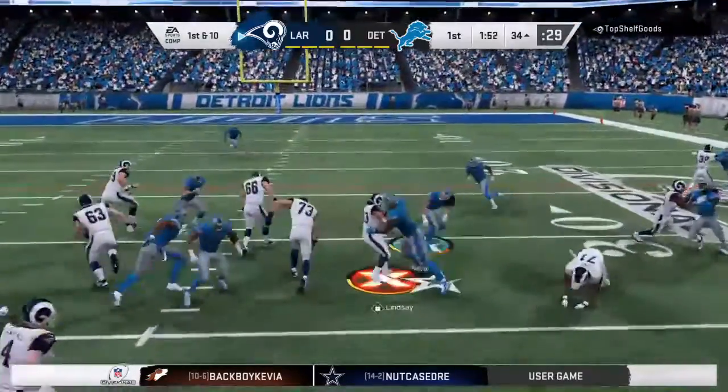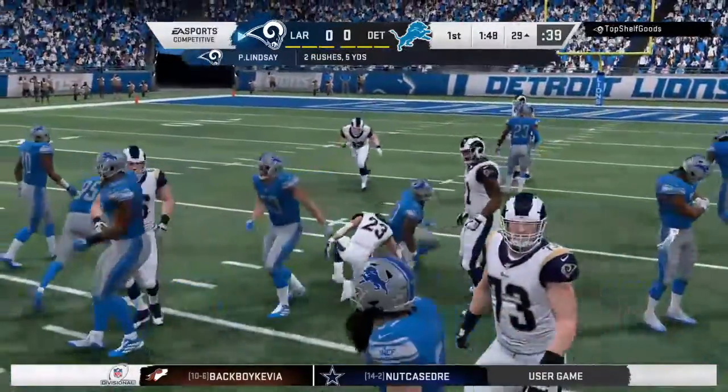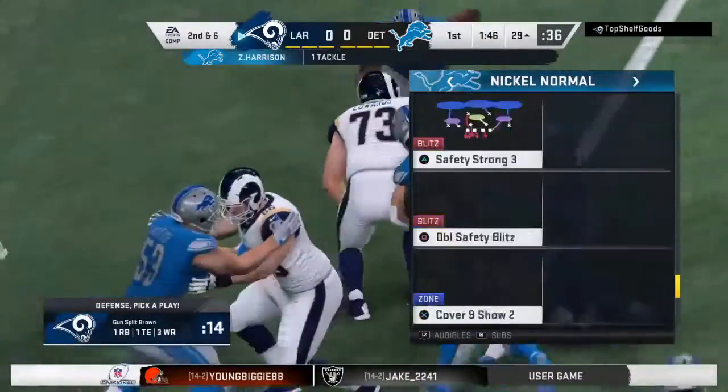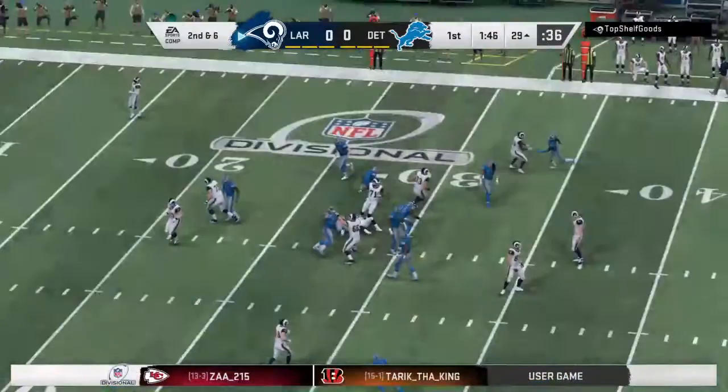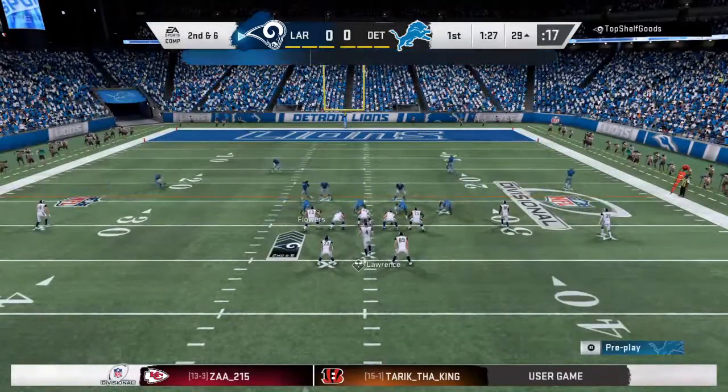On 1st and 10, it's Lindsey. Works his way inside the 30 on a pickup of 4. Tough running there. That's a hard-earned 4 yards. Yeah, those are the unsung kind of runs. They don't fill up the stat sheet, but they do set you up in good position on 2nd down.